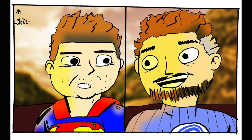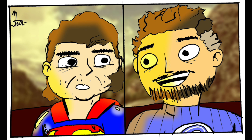Then Moosey Stool sent me this first, but then remembered the mullet and gave me this update. Yep, gotta have the mullet. I really like the style and the lighting in this one. The yellow from the background also in the faces. What could the dialogue be?